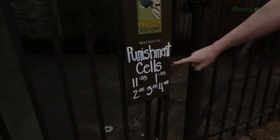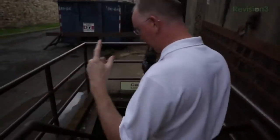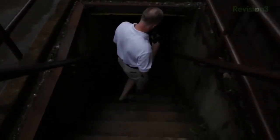Okay, if you thought being in the prison was bad, you ain't seen nothing yet, because now we're gonna check out the punishment cells. You know when you watch a movie and somebody's being bad and they say, let's toss them in the hole? Well, this is basically the hole. They called it Klondike. Come on, Norm, watch your step and turn on your light. We're actually going down below the prison.